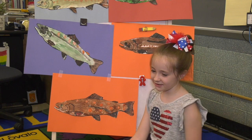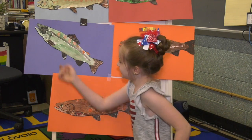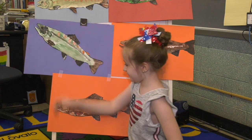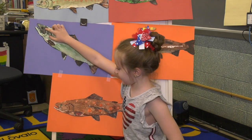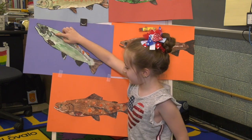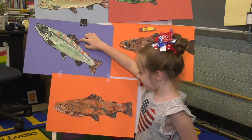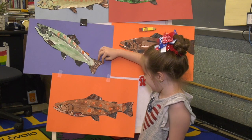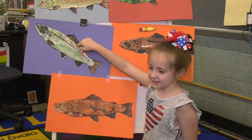Hi, my name is Sarah, and I'm going to tell you all the parts of the trout. This is the kype that tells if it's a female or a male. This is the eye to help it see. The gills help it breathe. The fins help it steer. And the tail helps it move and steer. And the lateral line helps it sense things.